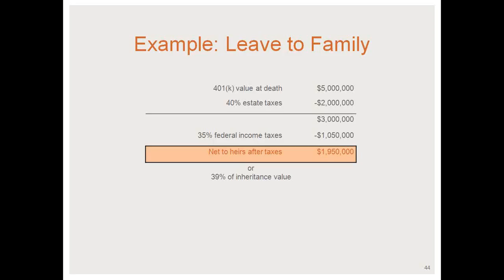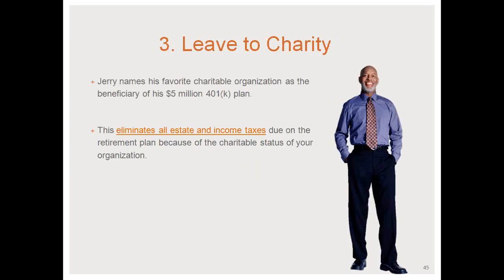40% was sent to the government for the estate taxes. That's $2 million, which left the account at $3 million. The children, let's just assume that all 3 children were at the 35% federal income taxes. That consumed a little over $1 million in the account. The net to heirs after these taxes was a little over $1.9 million, or 39% of the inheritance value.